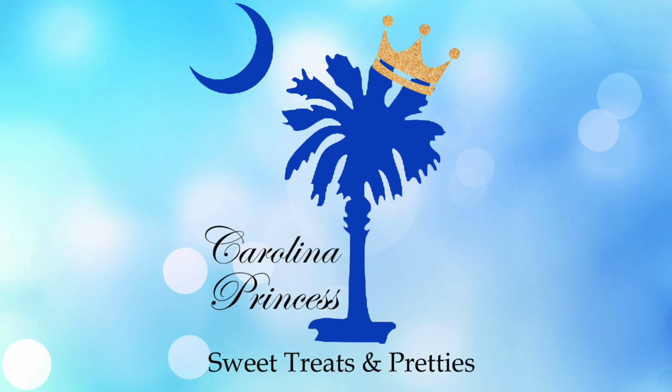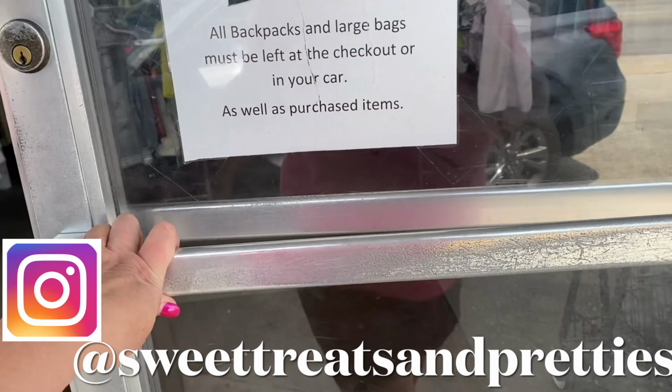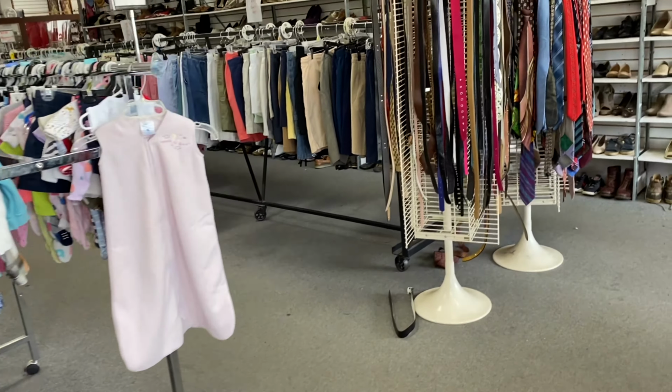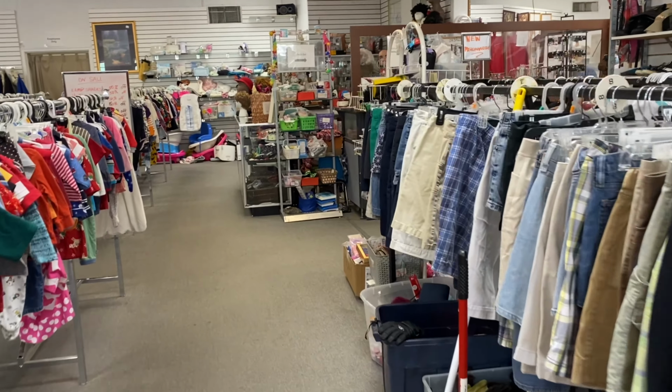Well, I'm back in my hometown in South Carolina, and I wanted to go to the thrift store while I was here before we head to the beach. So come on and let's go thrift. Been in this store one other time and took you, so let's see. I like to go in the back on the other side because that's where all the hard goods and pretties are.